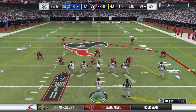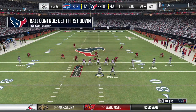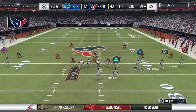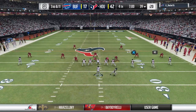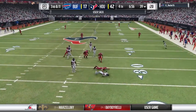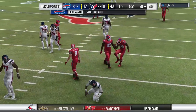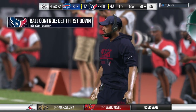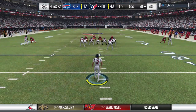Extra DB on the field for the Bills here on 3rd down. Yeah, maybe thinking pass. They isolate Hopkins on the left side. On 3rd down, he'll drop to throw. Nowhere to escape, and he goes down. He couldn't get away there on 3rd down. The pressure too much, and he's sacked for a loss of 12.